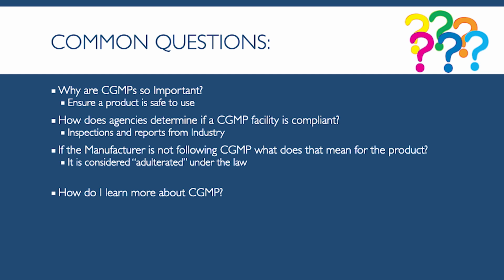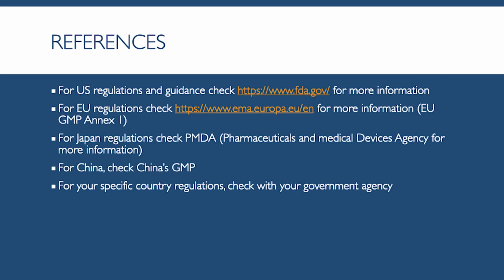And how do I learn more about GMP, since this is a very new concept for a lot of people? Well, I have some references for you. The best one I can recommend is the EU GMP Annex 1.